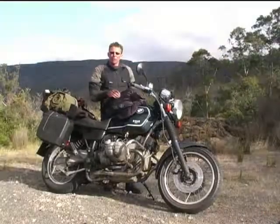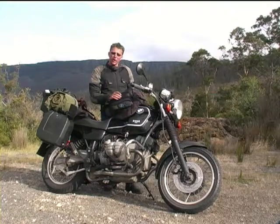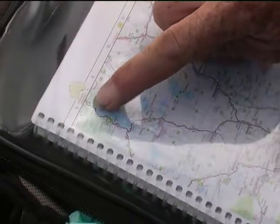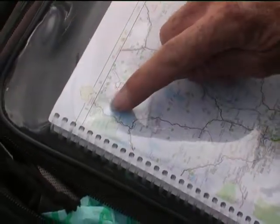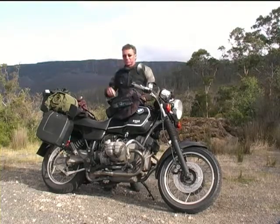Down Launceston before. Then we got back on the road and then jumped on the A5 heading towards a place called Bothwell. Got quite a windy road. Going all the way up, no doubt going down too.